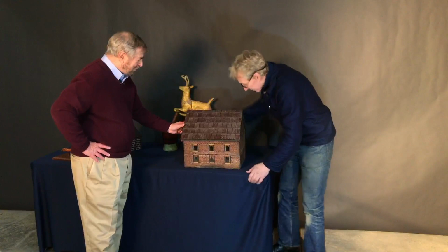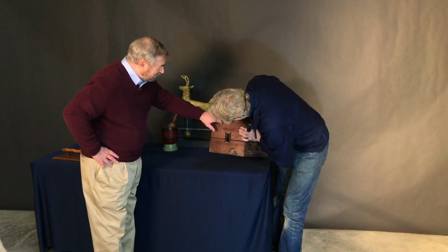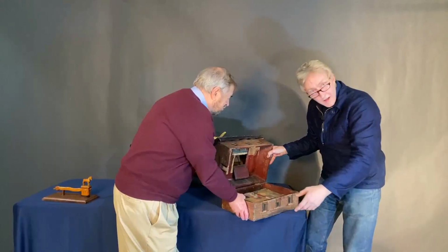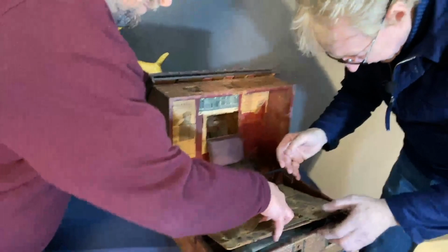Probably made from a kit, because it has this metal insert piece for the entry place for the birds. But the real story is that when you open this up and look inside, this was used as a shrine to... My gosh, it looks like a Joseph Cornell work, the modern artist, where we took old cuttings and put them together, old clippings.